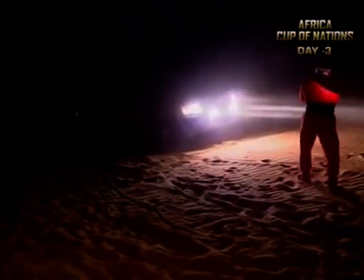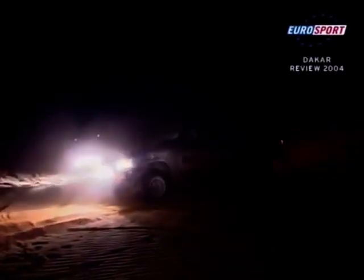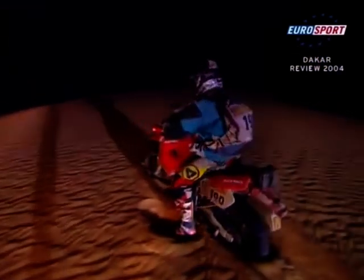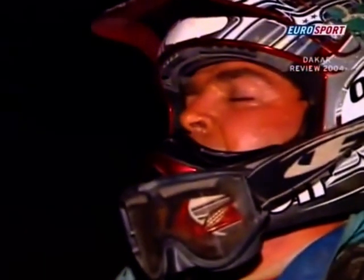Well, after the leaders had set the trails into the soft sand, the privateers tried to follow and got trapped. And sometimes we were able to find even real Dakar legends in deep trouble. This is René Metsch searching for his co-driver. One-time winner, telling him just to walk towards the light, for goodness sake.